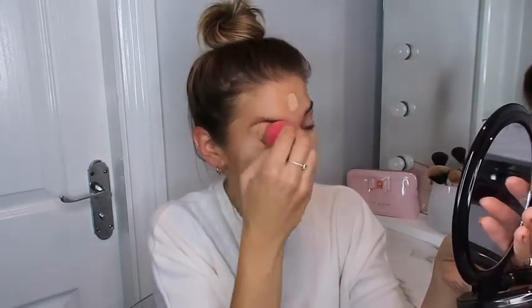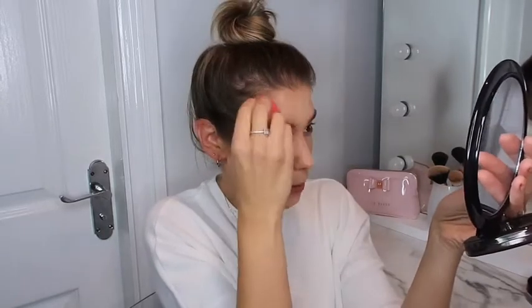So just going to blend that all over the face. Okay, slight fail. Look at the colour of it and look at the colour of me. Okay, it's a shame because it's actually a really full coverage foundation. It's just slightly making me look like Casper, which is not the look we were going for, but never mind.